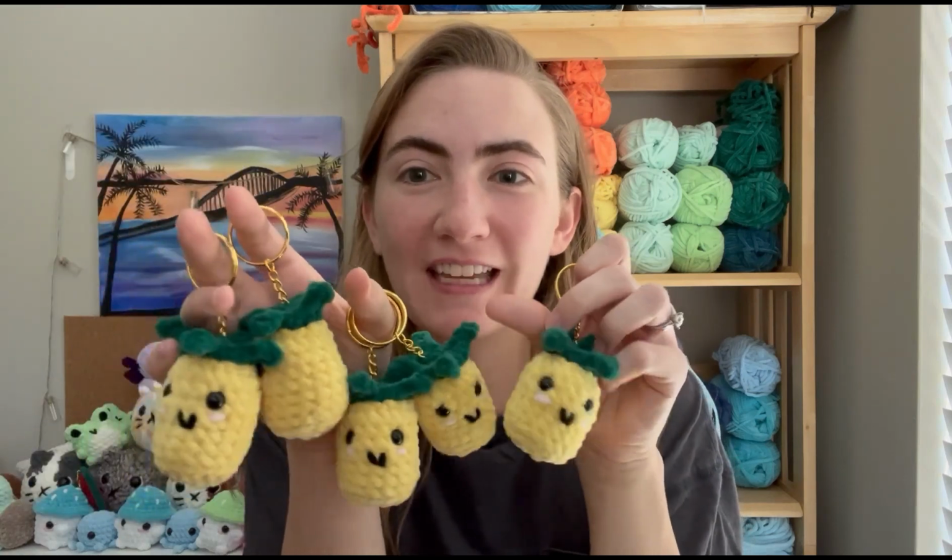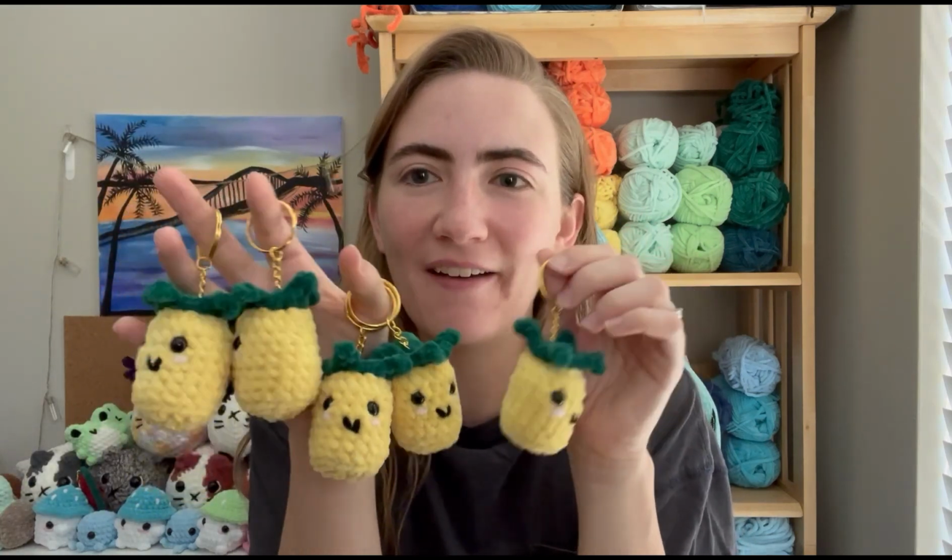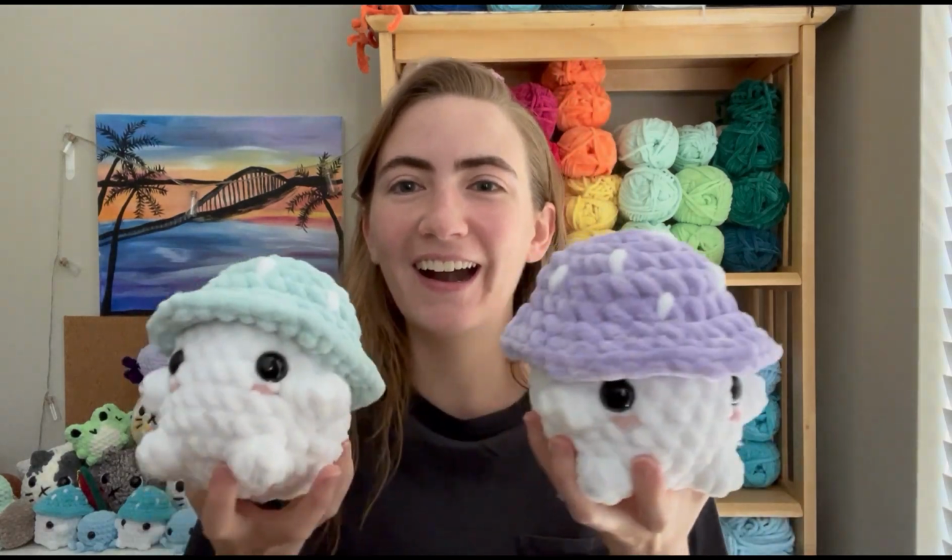These guys were definitely my best fruit sellers last week. I had all but 1 left, so now we are fully restocked with our pineapple keychains. And then our last 2 things that we made last night are our 2 jumbo Mushy Boys. So we now officially have 4 total.